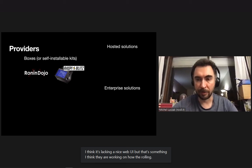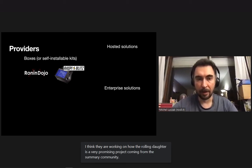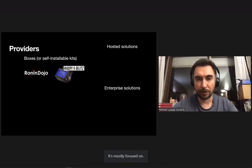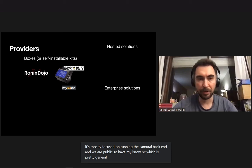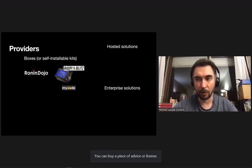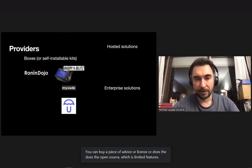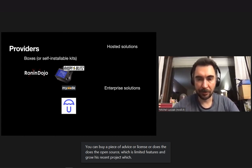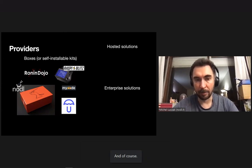Then you have Ronin Dojo, which is a very promising project coming from the Samurai community. It's mostly focused on running the Samurai backend and the Whirlpool mixer. Then MyNode BTC, which is pretty general. You can buy a pre-assembled device or license, or just use the open source version, which is limited in features. Umbrel is a recent project which appears to be a fork of the original Casa node code base. And of course, my product, which is the Nodl.